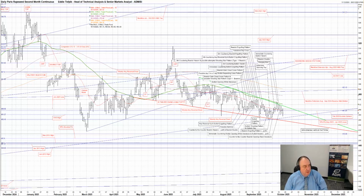So with that, Paris Rapeseed. The key recent pattern is actually two patterns, or rather one valid pattern and an overextension of another pattern. I think it'd be easier to explain the overextension first. This is the market traveling down along the bright red neckline, which is currently 459.5, of what looked like a May to August head and shoulders top.